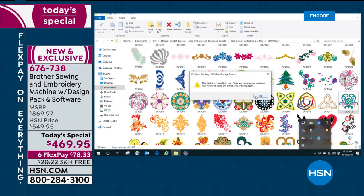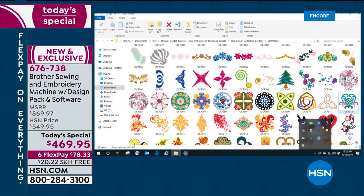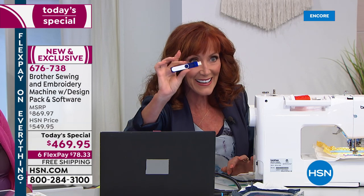And you have to run through that process two times. That's a safety precaution. They want to make sure it's really safe. Okay, it's safe to eject. So I'm pulling out the USB drive, and now I'm going to insert this into the side of the sewing machine. Okay, here it is.